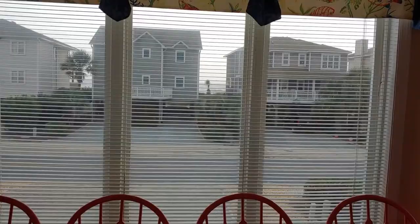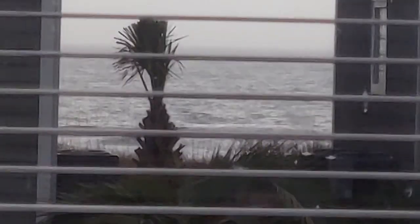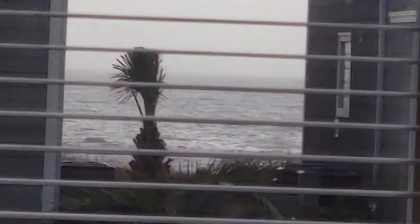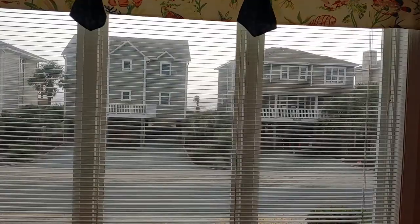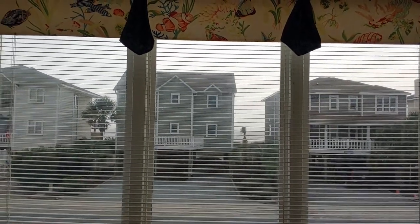I don't know if I can zoom or not. Right there's the ocean. That's how close we are. You can see the ocean right out the kitchen window there. See the wind. It is windy. But there's right between the two houses is how close we are to the ocean.